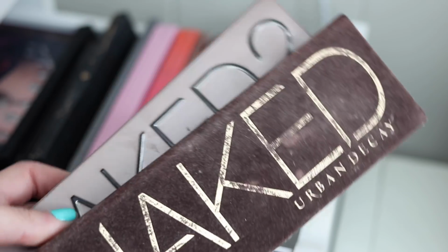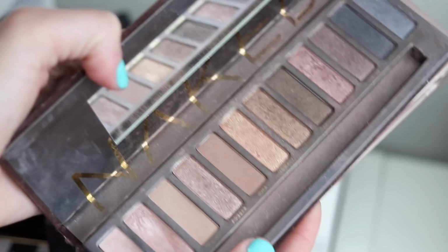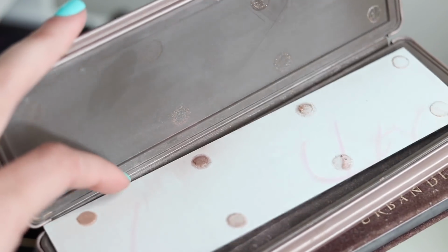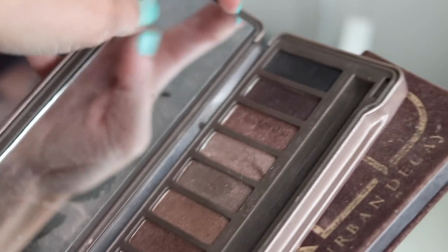I have my original Naked palette. Oh, memories. Total memories. I have my Naked 2 palette. Oh my gosh, the mirror fell out. What the heck? Let me try and fix this. So these are just classics. I feel like I have to keep them.